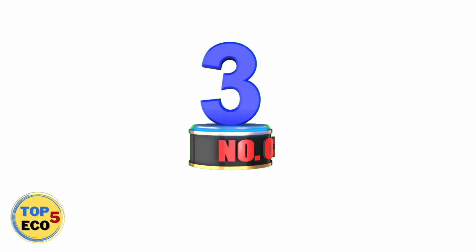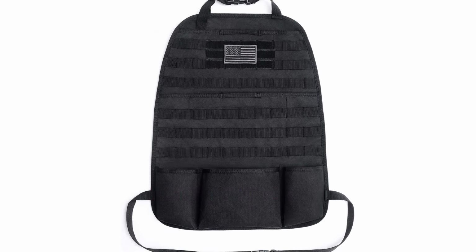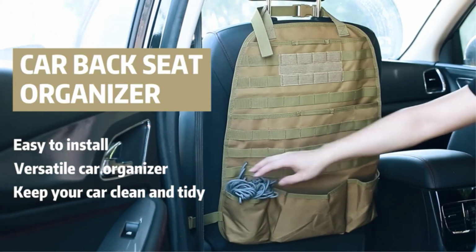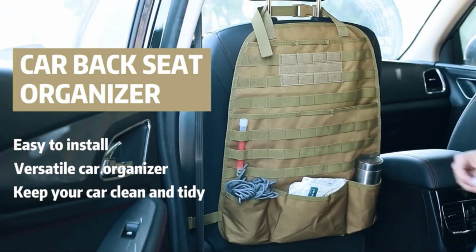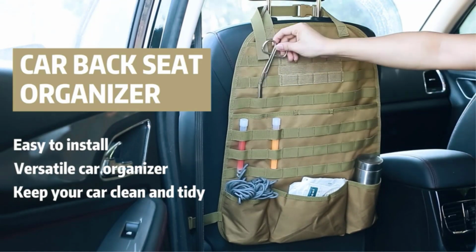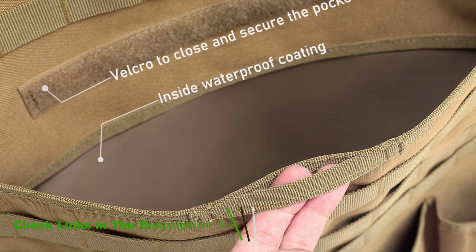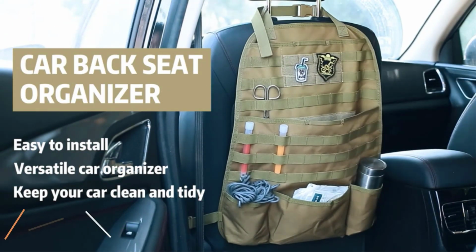Number 3. Tacticool Car Seatback Organizer. Tacticool seatback organizers are perfect for folks who prefer to go on solo road trips. This military-grade bag is durable, and its rugged exterior makes it perfect for any purpose. It is designed like a regular backpack, but comes with 2 buckle straps that allow you to attach it to the car seat. If you are going camping, you can put everything you need in this bag and access it when needed. This product is made from 1000D nylon material and features a buckle strap for easy installation and removal.